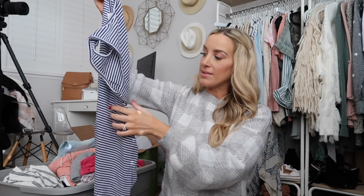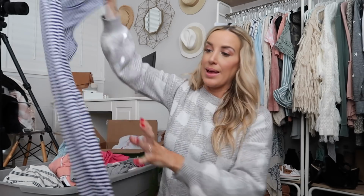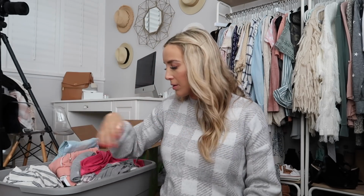I remember wearing this on the pier with my sister the day before I went into labor. So this baby lasted me literally the entire way, and I will be rocking it again. This is a little more springy, but still good to put out right now.